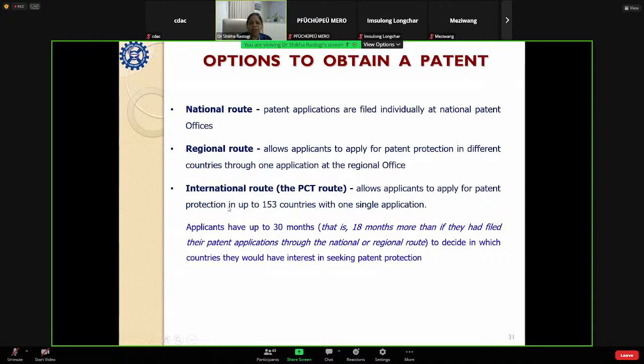Then we have the PCT route, which is called the international route. Suppose I've developed a drug which can treat Alzheimer's. It's a very wonderful drug. You can imagine the potential of that drug, how important it is, and you want to protect that drug in many countries. It's not possible for a person to file similar applications in all the 153 countries in one go. So what we can do is, the PCT provides us a single window facility for patent protection, which is called the PCT application. And during the processing of the PCT application, we have 30 months to decide in which countries we have an interest in seeking IP protection.